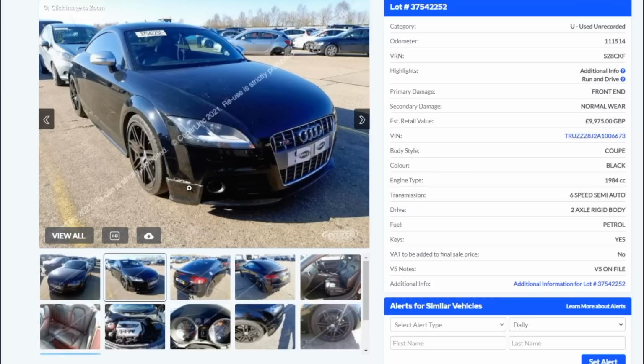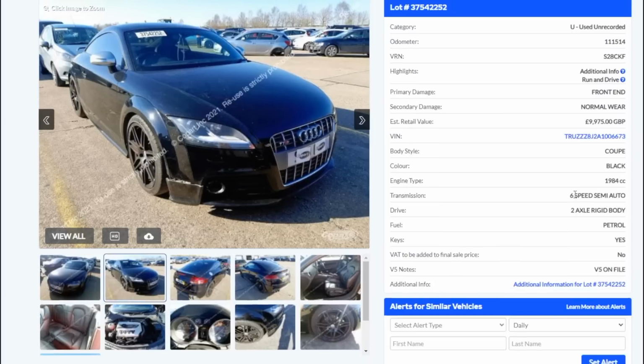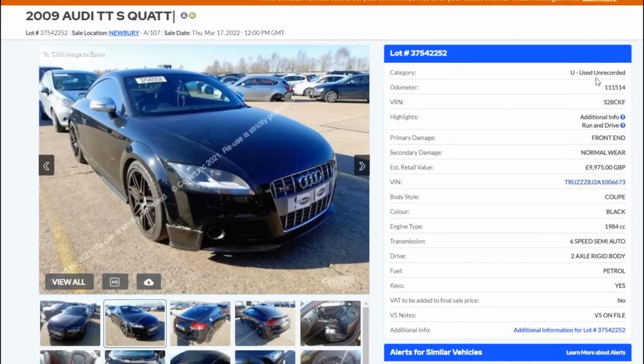So they could have had a problem, and they were told, you know what, the car is not worth anything, hand it back or get rid of it. And so they took it to a dealer, maybe part exchanged it, and then the dealer put it into Copart and just didn't say anything. That could be the case. The reason I know that is because this here being pulled out, normally you only do that if you're trying to hide something to make the car look like it's damaged, because let's face it, most of the cars at Copart are damaged. Now, it's also used unrecorded as well.